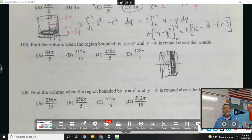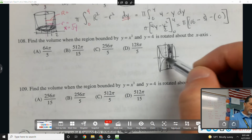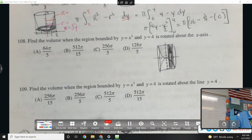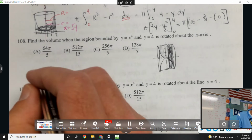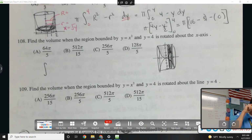So disc or washers for 108? Well, not really. There's like one disc, right? It's all washers, and in the very middle there's no hole. But if it's only one spot, that's fine. We don't have to write two separate intervals for that.